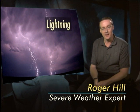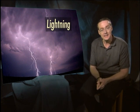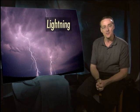I can look at a thunderstorm and I can tell you where there's going to be a lot of hail. I can tell you where there's going to be heavy rain and where there's going to be a tornado. But the one thing that you never know for sure is where a bolt of lightning is going to strike, and whether that bolt of lightning is going to be the first bolt of lightning that comes out of the sky without warning, or whether it's the 100th bolt of lightning that occurs. You just never know. What I'd like to do now is look at some lightning facts.